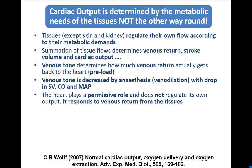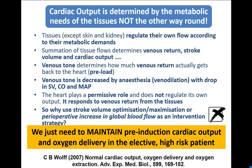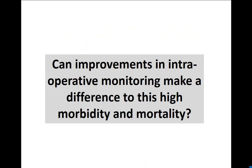So that's what we should be maintaining, the venous return, not the other way around of pushing the heart by exogenous fluids to push blood back through the circulation. So that's not the right strategy. What we need to do is maintain venous return and pre-induction cardiac output in the elective high-risk patient.